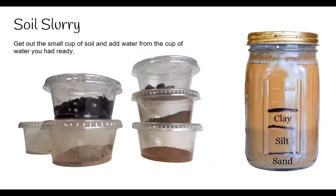And then you can just put it on your table, and we're going to see how that settles. I am going to show you one that I have here. I haven't shaken it yet, but we're going to take a look at that before I shake it, and now I'm going to go ahead and give it a good workup.